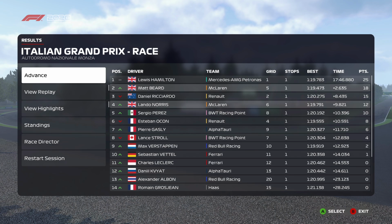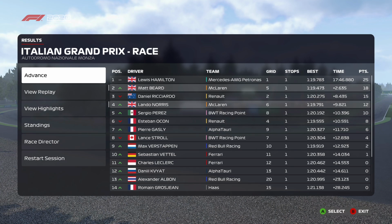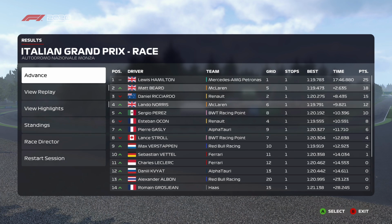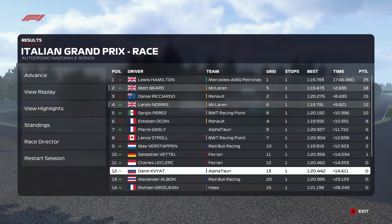Perez up in 5th place there. Ocon down to 6th when all is said and done, just ahead of Gasly, who again seemed to rise up the order and fall back down it just as quickly in the second half of the Grand Prix. Stroll 8th, Max Verstappen 9th, and Sebastian Vettel does pick Ferrari up a single point in the team's home race, down in 10th place. Charles Leclerc just missing out, and you can see the rest of your finishing order on your screens there.